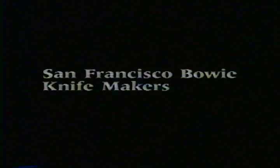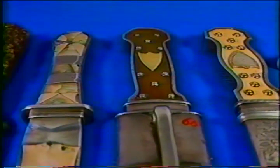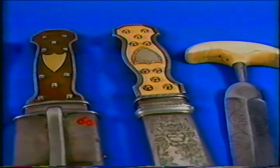Among the most beautiful and exotic of all Bowie and Gold Rush period knives were those made in San Francisco by the early knife makers who settled there beginning around 1850. They worked from native materials like silver, staghorn, abalone shell, gold, and walrus ivory. Their quality of workmanship and design combined to develop a unique style all of their own. Today, San Francisco-made knives are among those most coveted by collectors.